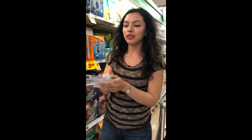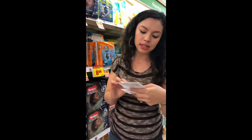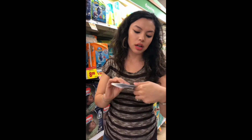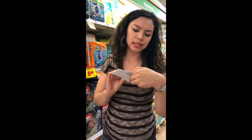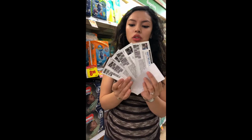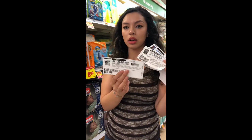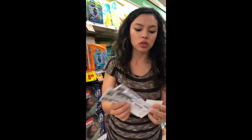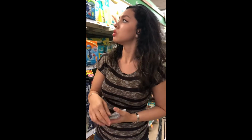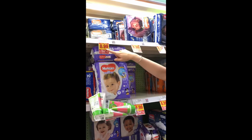So, to do her first transaction, we're gonna do 4 of these overnights. She got these off of pickupthevalues.com. So she printed off the $2 ones for overnights, and then she also had some from a different site. Another $2 off one, and then a $2 off of any Huggies. So she's able to use it on the overnights too. So we're gonna get a total of 4 of these.